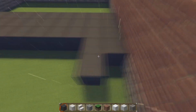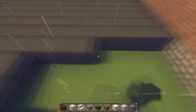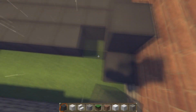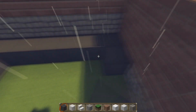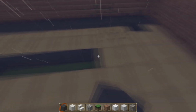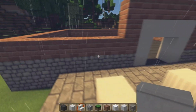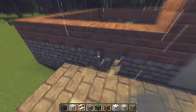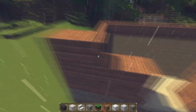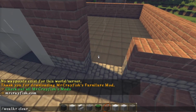And then I laid out the flooring with black wool. I don't like the wool in this texture pack. I might combine a texture pack with a different one, because I used to do that with other texture packs. Some blocks that I would like in one texture pack, I would switch over to the other one that I liked too. There were just distinct blocks or materials about them that I liked.